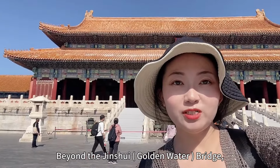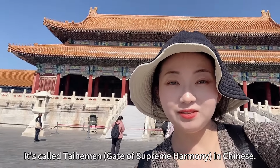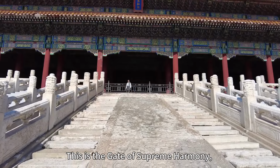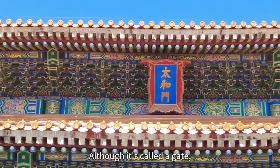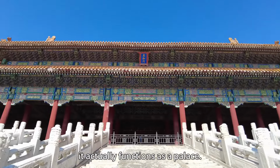Beyond the Golden Water Bridge, we can see this building. It's called Taihemen in Chinese. This is the Gate of Supreme Harmony, which serves as the front entrance to the Hall of Supreme Harmony. Although it's called a gate, it actually functions as a palace.